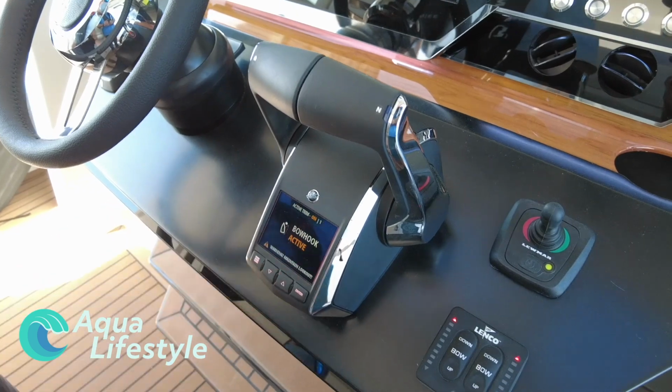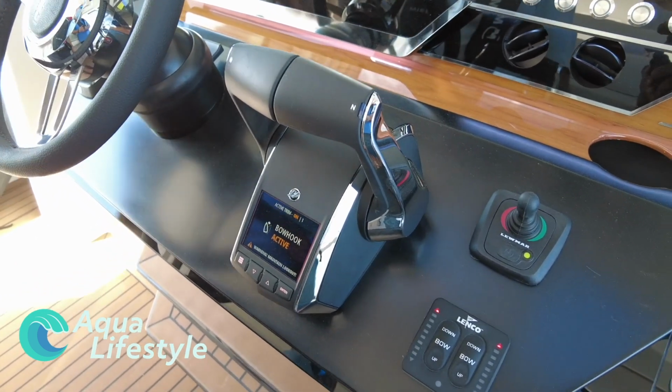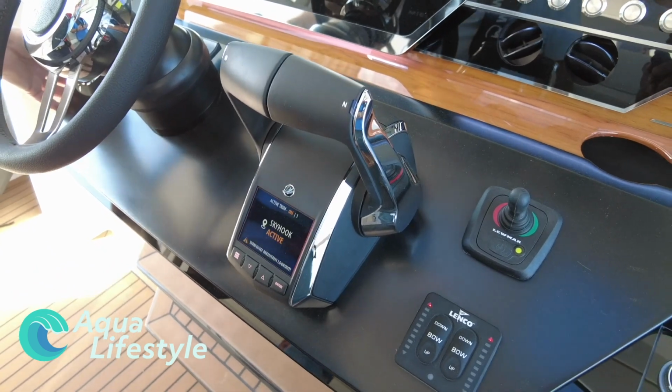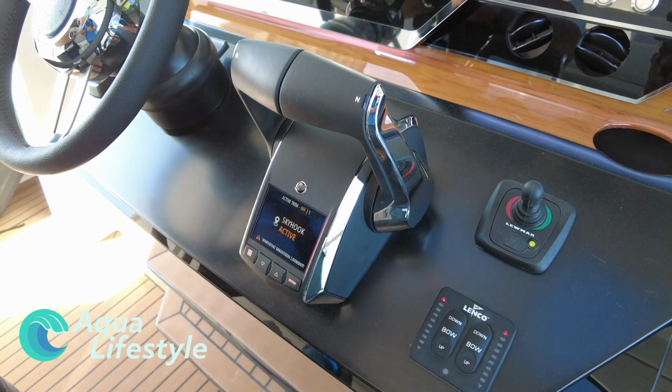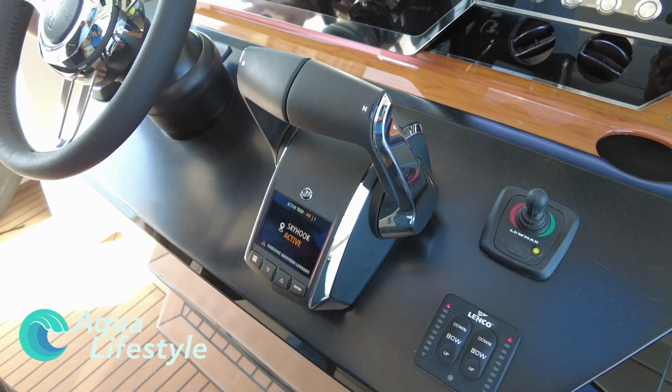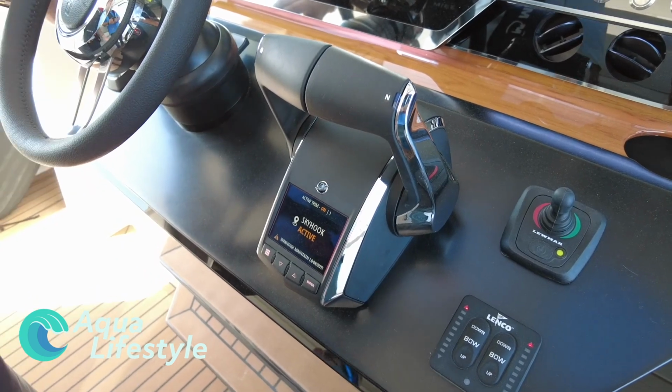And now you're in bow, so we're holding the bow, and the stern will swing with the wind. Right. If we push this button again, now it's holding heading and position. Nice. Skyhook. While you're in skyhook mode, you can take the joystick and move the boat in any direction or twist it.